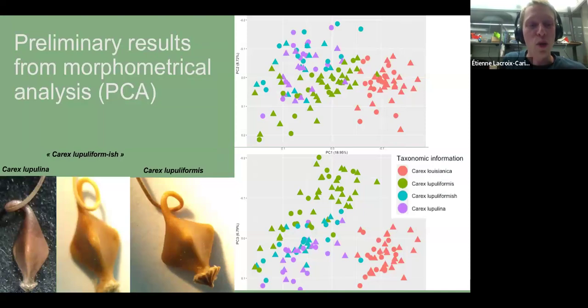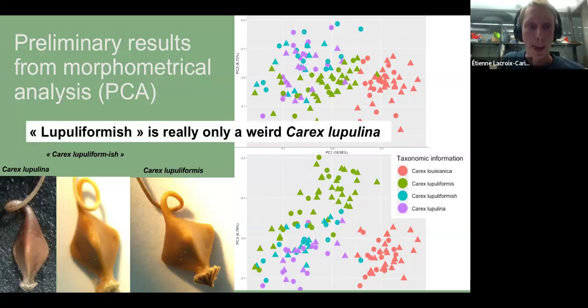I found that this Carex lupuliformis was grouping much more closely to Carex lupulina than it was to Carex lupuliformis, both genetically and morphologically. And for now, I consider lupuliformis to be just a broad-achened form of Carex lupulina. And they share basically the same habitat, same ecology. It's just some random individuals that happen to have these broad achenes. I don't exactly know why that happened. Maybe some mutations in the DNA. I don't know at this point.